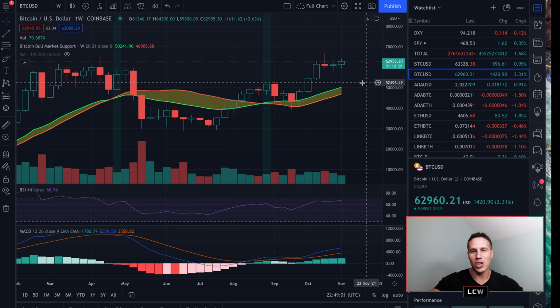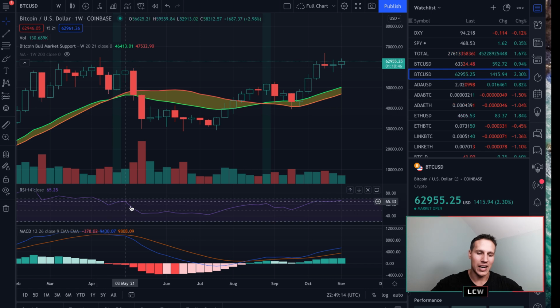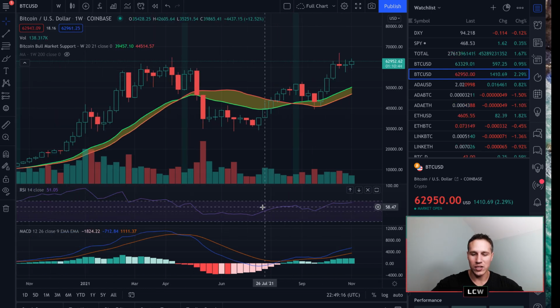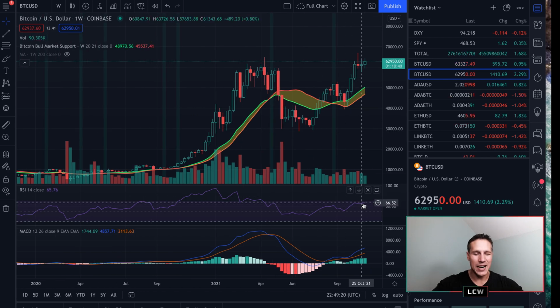But before we jump there, I do want to mention some other indicators that you guys can use while you're charting. In addition to looking at the wicks and the wick trends, you can look at the RSI. We can see that the RSI has been climbing, but we're not in the hot zone yet. So we can look back here.